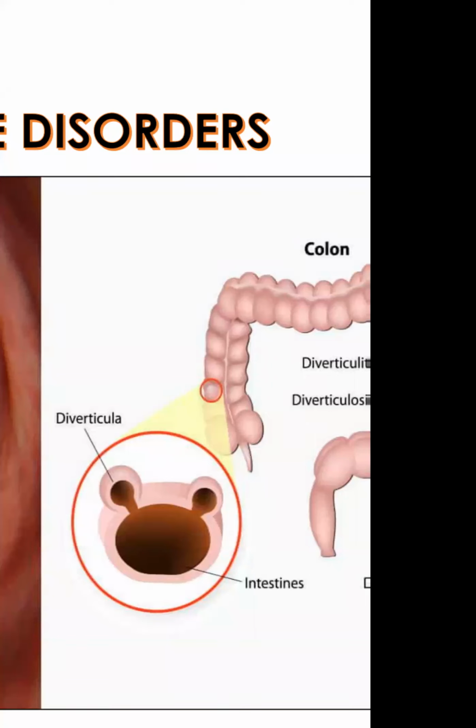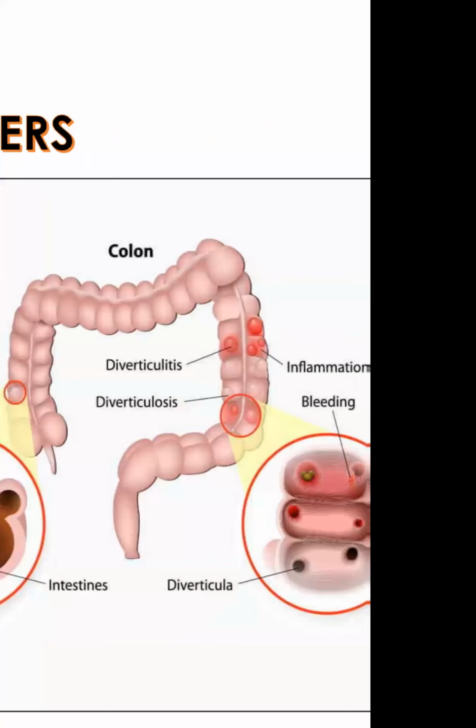Okay, then I went a little bit further to find out how many people get this. And there was research done in the UK, that's the research I could find, where it says that half of the people there, by the time they are 50, actually develop diverticular. And nearly 7 in 10 people, by the time they are 80, have something else called diverticulitis.